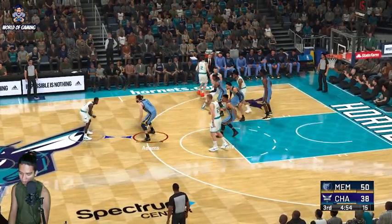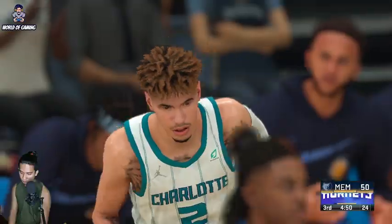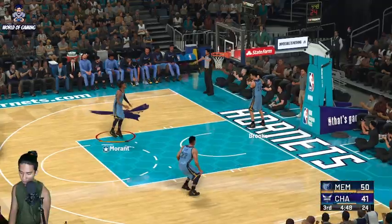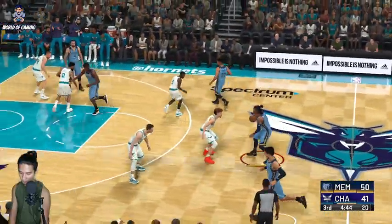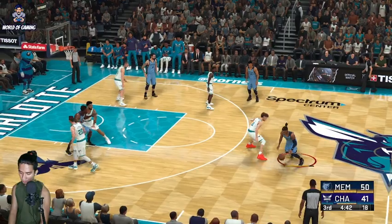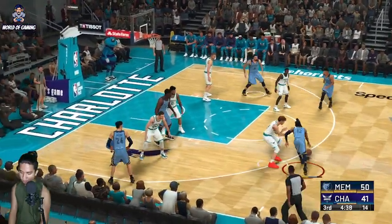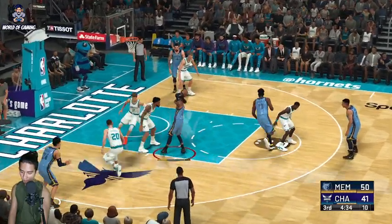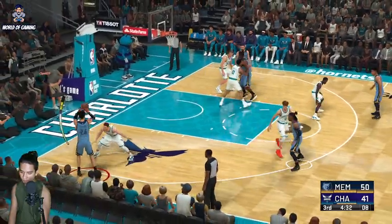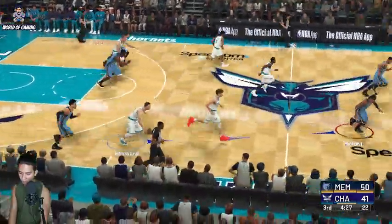And here is Rozier. He has five. Hall with a wide open look. That's good, and it's Rozier with the assist. Rozier's got six assists now in the game. Morant against Ball. Now here's Morant. He's guarded closely. Brooks from outside. The Hornets pull it in.